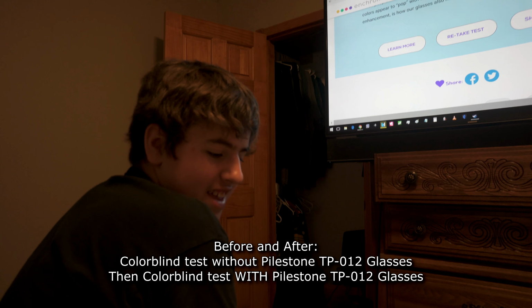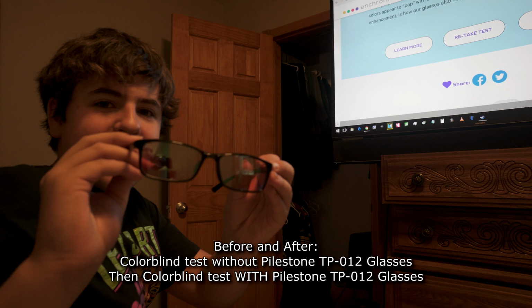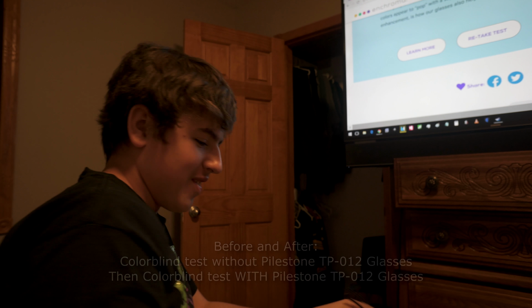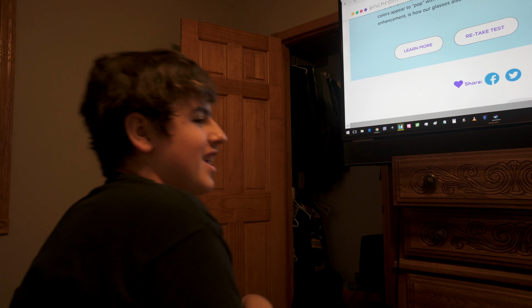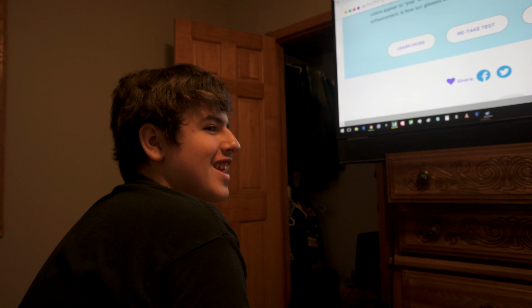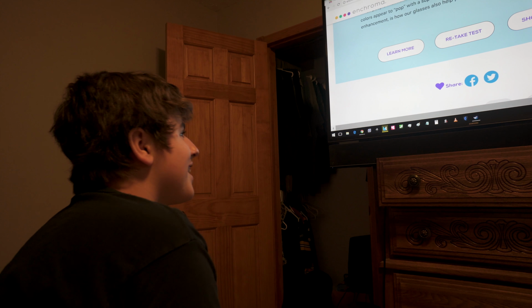Today we got some Pilestone TP-012 glasses that are supposed to help some people with color blindness, seeing colors a little bit better. We wore them around the Mall of America a little bit today, or Elijah did, and it helped him to see some stuff a little bit better. And now we're going to try taking some colorblind tests.